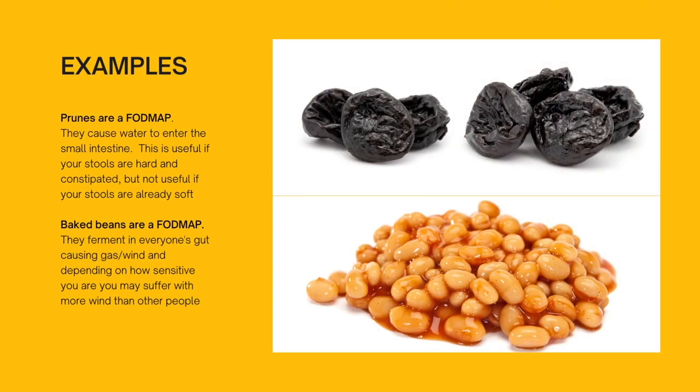So to give you some examples to try and make it more understandable what we're talking about. There's a picture of prunes at the top here. Now prunes are a FODMAP food. They cause water to enter the small intestine. Now this is really useful, of course, if your stools are hard and constipated, and that's why we give prunes to patients with constipation. But of course, giving prunes to somebody who's already got soft stools is really not going to help, because it's going to add more water into their already soft stools and give them diarrhea.